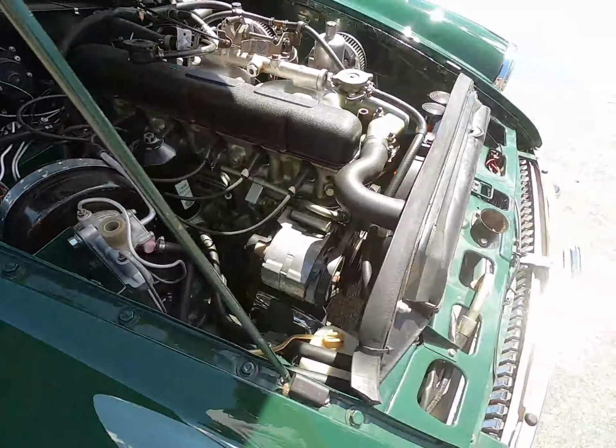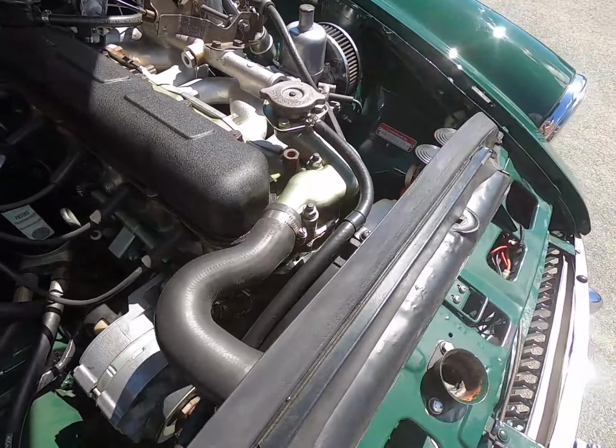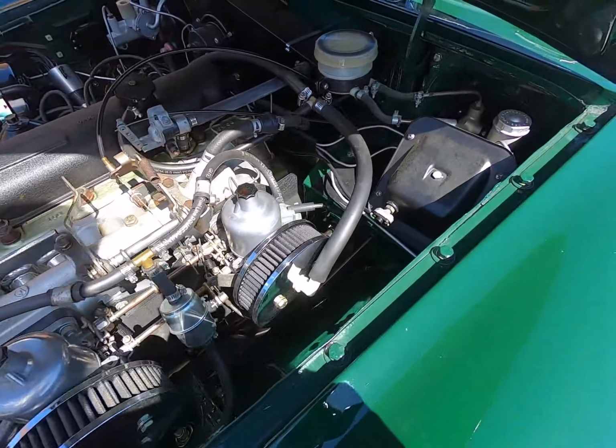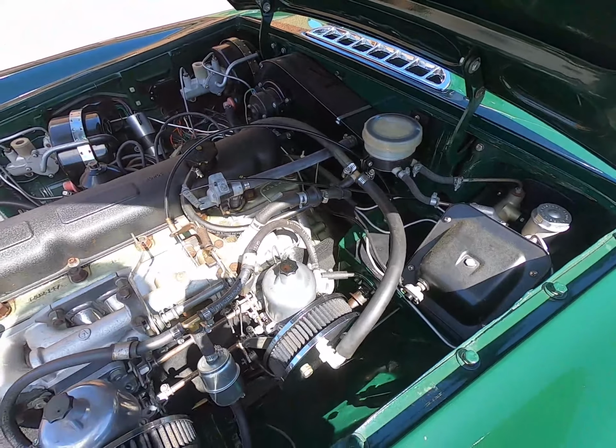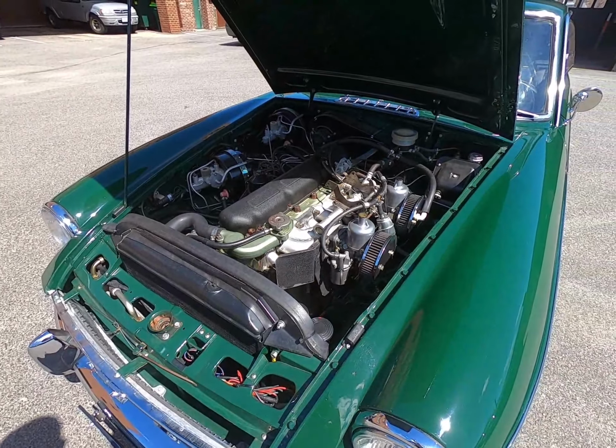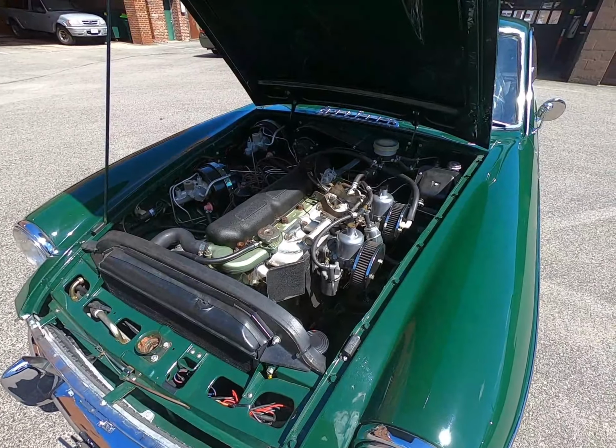But absolutely nothing to apologize for. Everything really clean and tidy. And running beautifully. What a car.